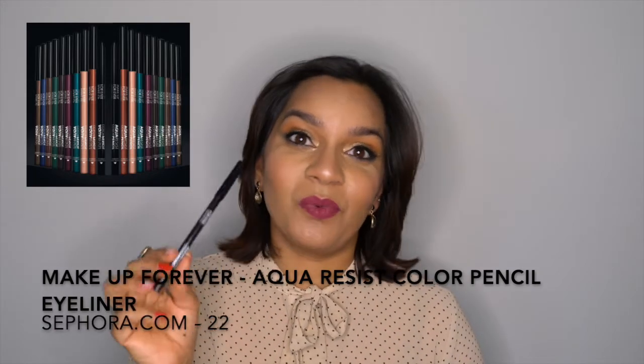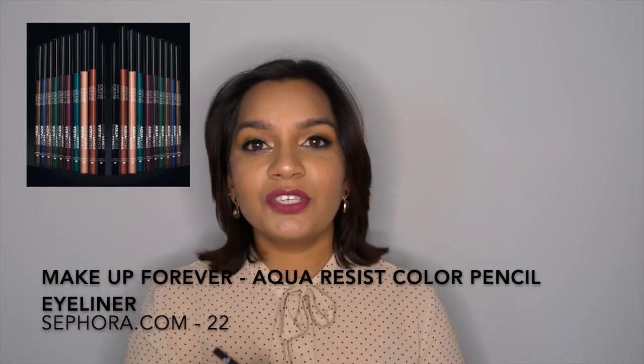They could have named it a one-stroke pencil because I just use one stroke on my waterline, one stroke on my tight line, and it gives me amazing pigmentation. I've just used one stroke and I tried to blend it out and it gave me so much pigmentation. It is beautiful. I love this Kohl pencil. They have this in various shades as well. I have chosen black right now, but I mostly use the brown color and it's equally beautiful.